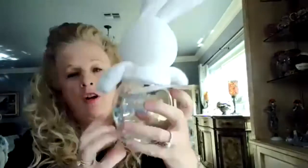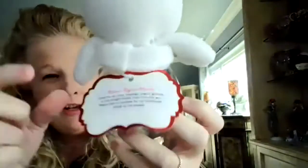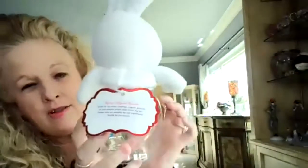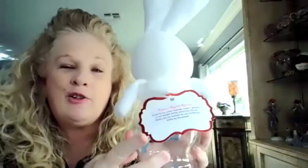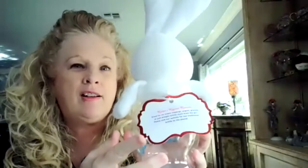One thing I have not yet showed you is each of our crumb jars comes with a tag on the back so that whomever you're giving it to does not think you're giving them just a jar of crumbs. So it states that it's for ice cream toppings, yogurt, granola, or just straight brittle shots out of the jar. And of course it has the ingredients on the back and our contact information.